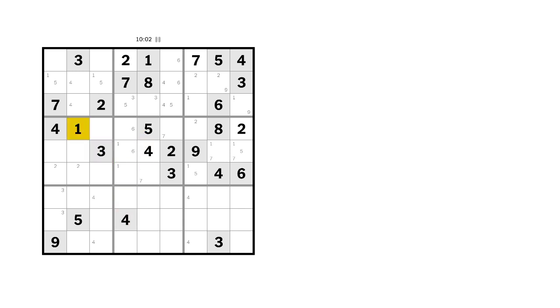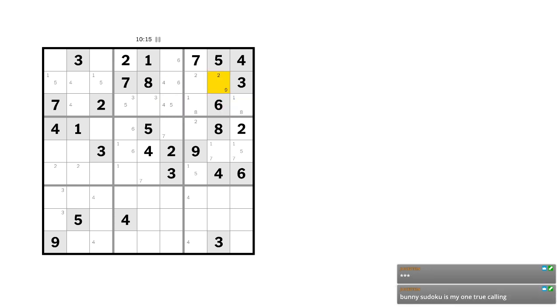So can I do more 7s? No, I can't. So I think I'm going to do the 8s in that case. I've got a pair of 8s locked in here because of this 8, which means I've got a 1-8 matching pair. So the 9 is now removed from that cell. Therefore, the 2s and 9s are placed.